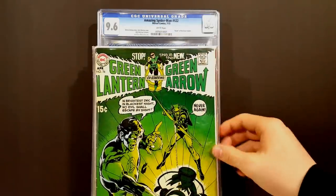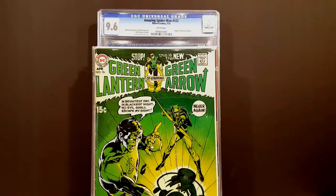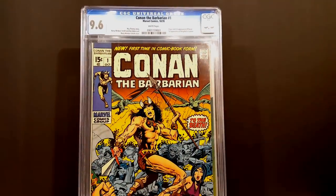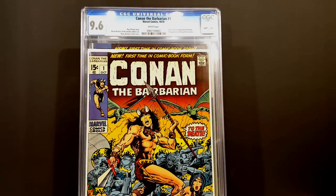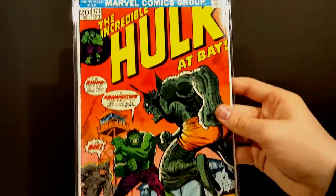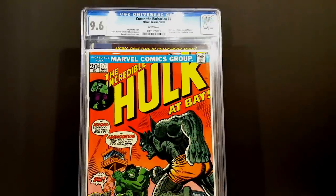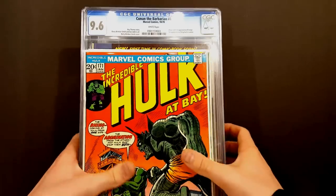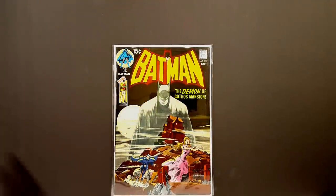Green Lantern 76. Another great Neil Adams. Conan number one. Really great comic. Hulk 171. Rhino and Abomination charging at Hulk. Let me get these out of the way here. I'm gonna leave old Batman 227.